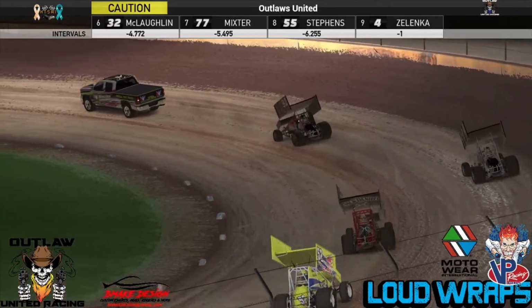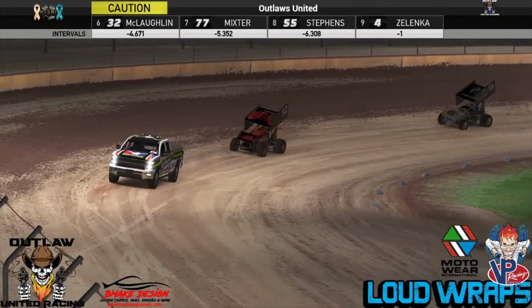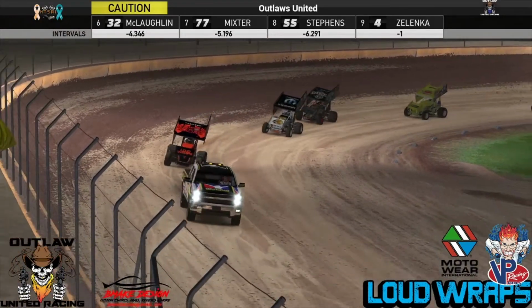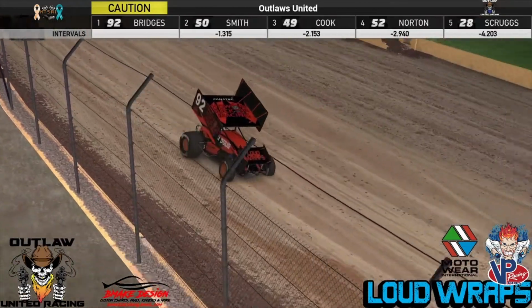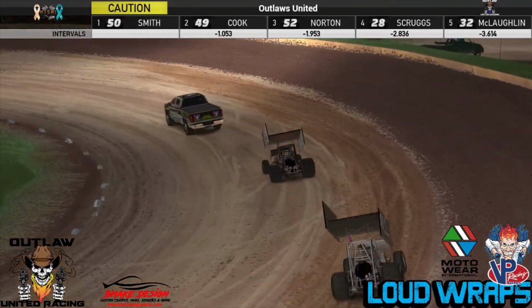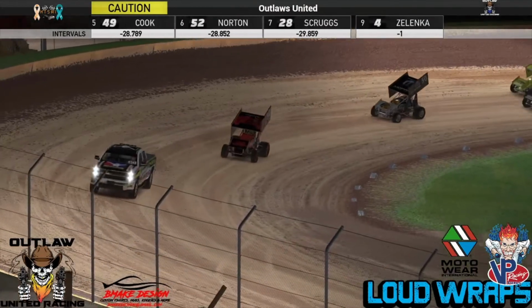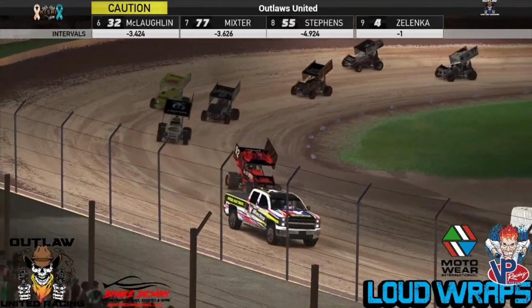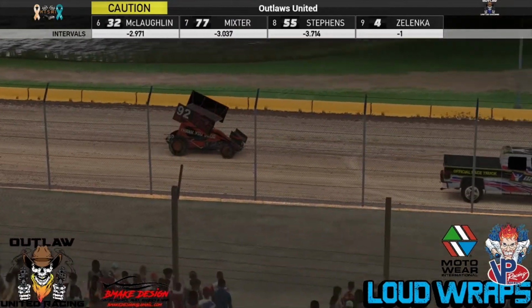Joseph Smith now up to second. Doug McLaughlin has recovered to about 6th. Michael Scruggs has recovered to about 5th. But now those two that were the fastest at the start have several cars that they're going to have to fight their way through, including Jim Cook and Doug Tyre Norton, 2 guys that are not easy to pass in these 305s.